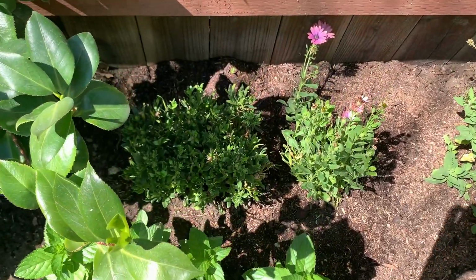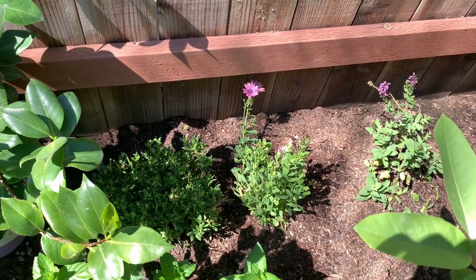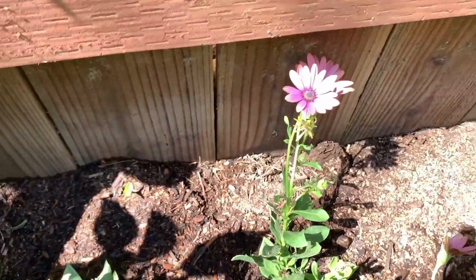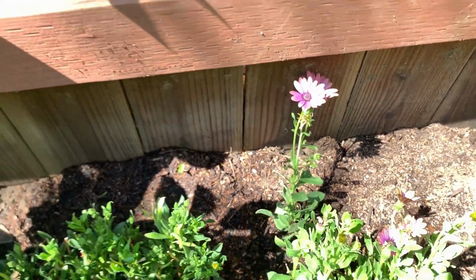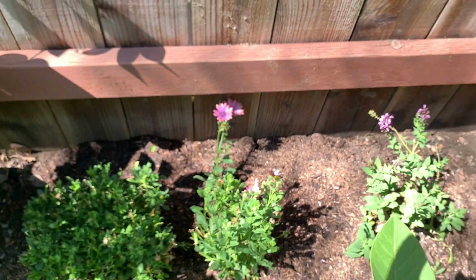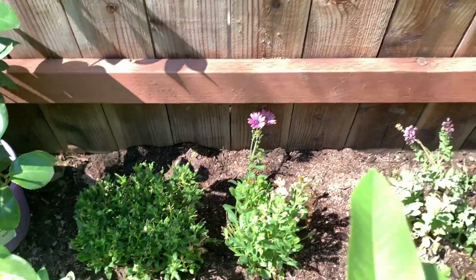And then back here are the plants that I just planted the other day. I'm really excited to see how well these do, and look at that color. That is just such a beautiful pink and purpley color. It's like multicolors, so it's just gorgeous. I think these three will complement each other very well. And that's my pink salvia and African daisy there.